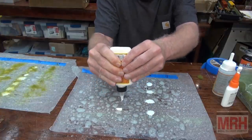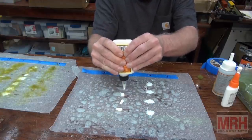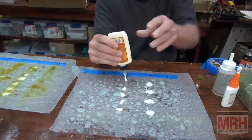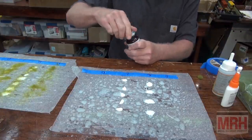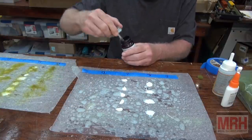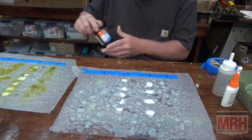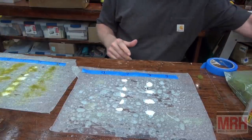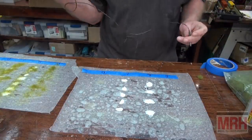This glue, it's hard to get small dots. This glue really kind of holds together, almost the thick consistency of white glue. And now the rubber cement. I'm putting rubber cement on thick because rubber cement tends to dry and really flatten out and shrink.